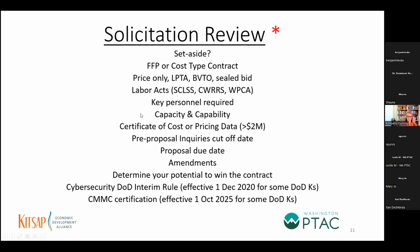Next is capacity and capability. Do you have the capacity and the capability to perform this work? Next is certificate of cost or pricing data. So if the value of your proposal exceeds $2 million, you are probably going to be required to submit a certificate of cost or pricing data. Just be mindful of that.